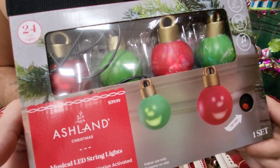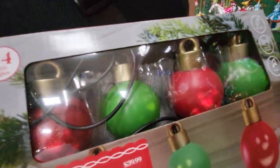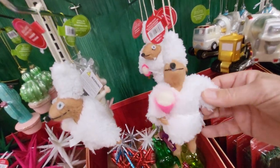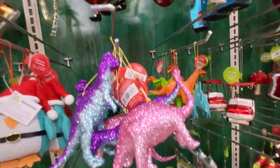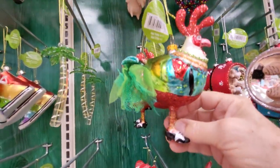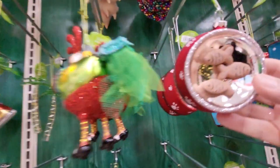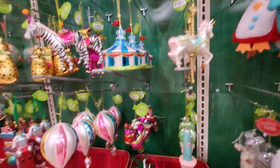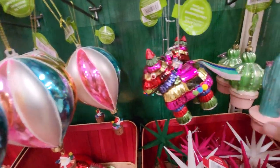Musical. I don't know what this is, you guys. I don't know. They have different colored dinosaurs. And oh man, here is a rooster. This rooster is $13. We got some fish. That's where he got the pig. You okay? Yeah, I got the pig. There's a cactus. They have two different kinds of cactus. There's one back there.